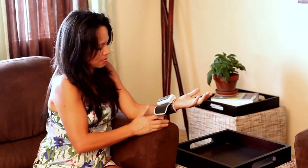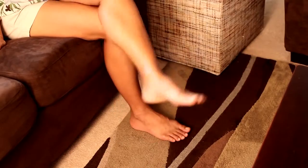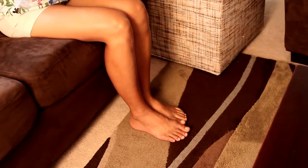Choose one chair or position that allows you to keep your legs uncrossed and your feet flat on the floor. Relax for several moments before taking a measurement, and avoid wearing tight-fitting clothing, which can affect your results.